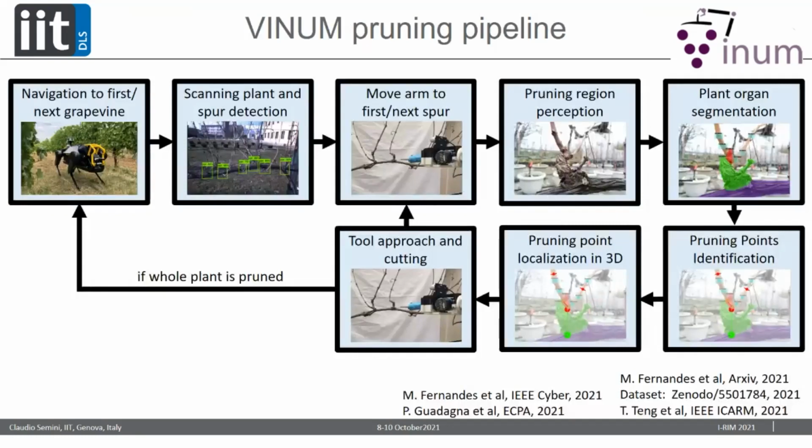The VINUM pruning pipeline looks like this. First, the mobile robot, in this case the legged robot, walks through the row of the vineyard and approaches a plant. Then it brings the arm out to do a scanning of the entire plant and detect the spurs. The spurs is where we want to have a closer look, and we move with the arm to the spur and then take a close-up shot of this spur to then do a plant organ segmentation, pruning points identification, and then the extraction of the 3D point to then approach with the cutting tool and perform the cut. If you're interested in this part of the project, then please have a look at these recently published papers and data set. I will now focus mainly on the navigation experiments with the quadruped robot in a vineyard.